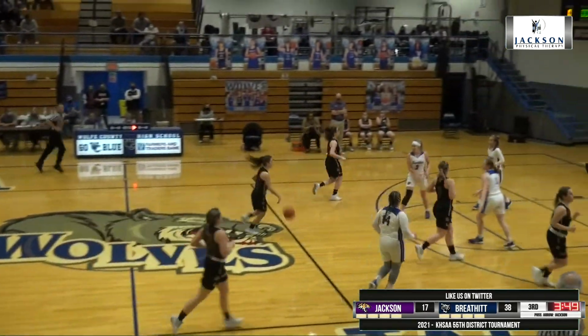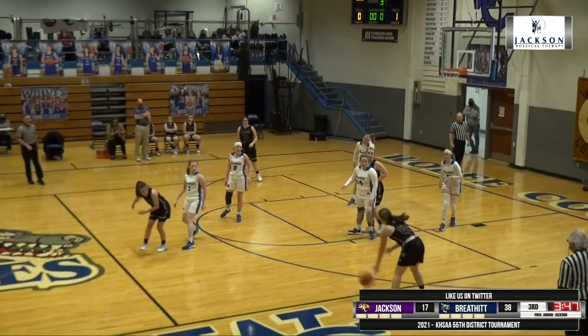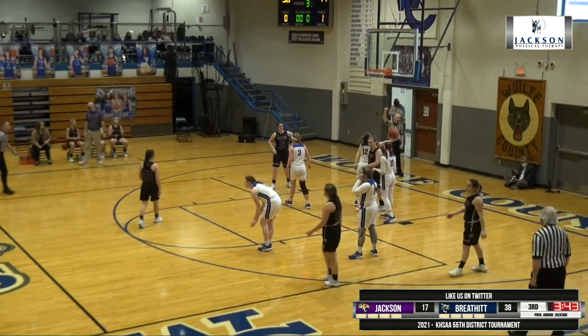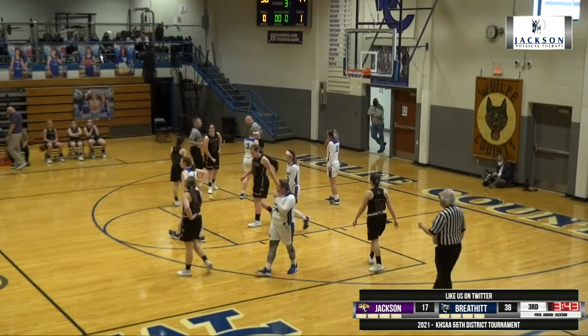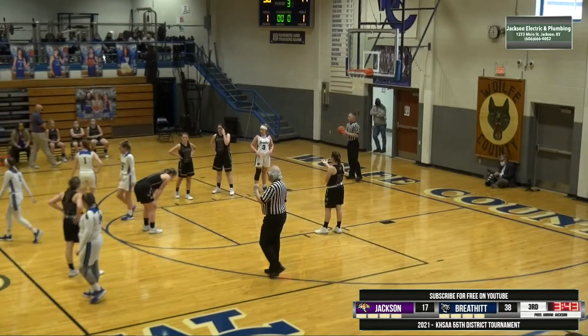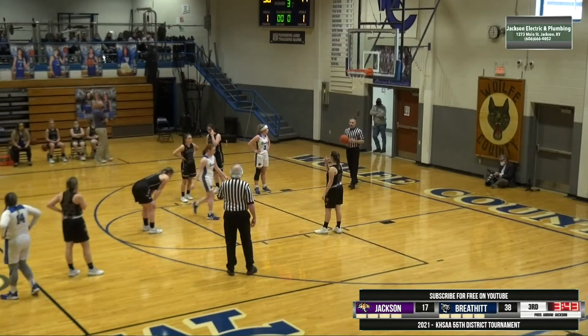Haddix came down with the rebound, couldn't hold on to it. Adeline Turner now over to Riley Turner for the Lady Tigers. Lady Tigers have to try to pick the pace up here. As Tincher drives and fouls, she'll go back to the line. And, you know, one thing that we haven't talked a lot about, Tincher has struggled to find her stroke from the free throw line so far.